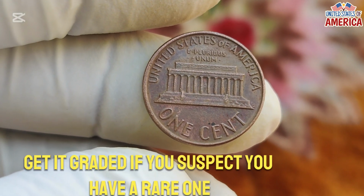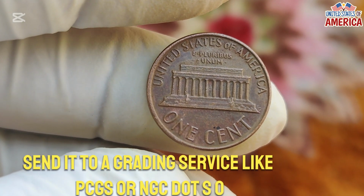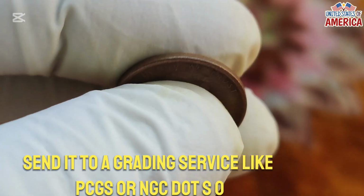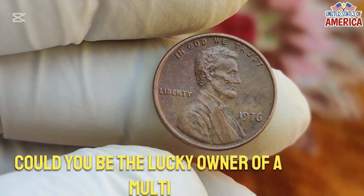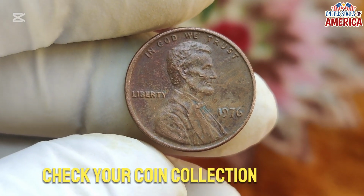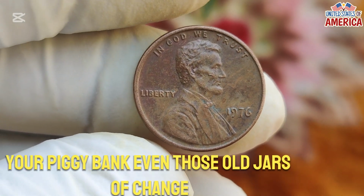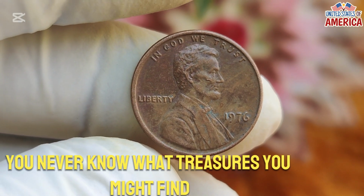5. Get it graded. If you suspect you have a rare one, send it to a grading service like PCGS or NGC. So, could you be the lucky owner of a multi-million-dollar penny? Check your coin collection, your piggy bank, even those old jars of change. You never know what treasures you might find.